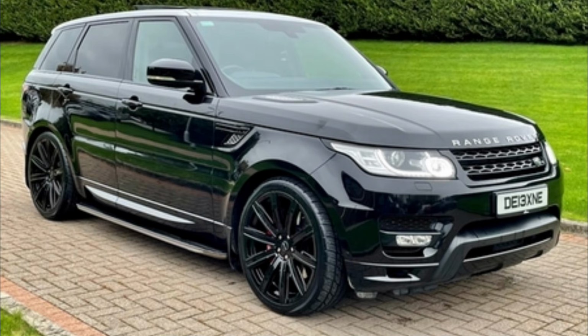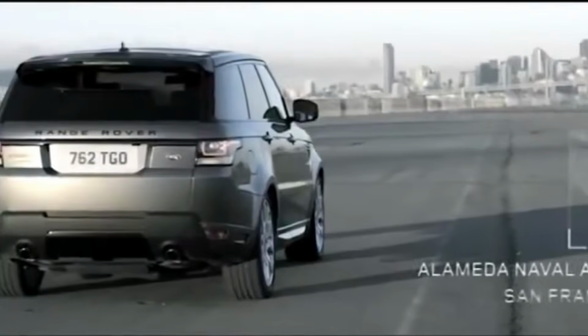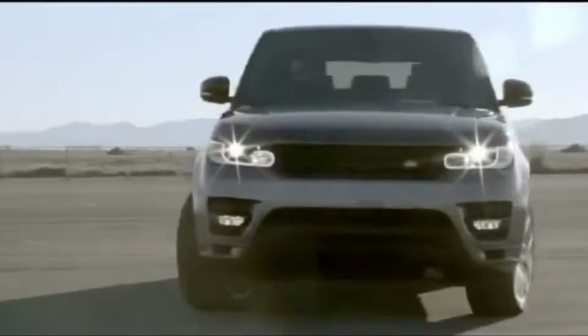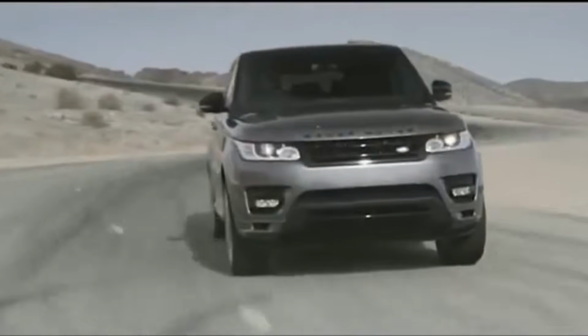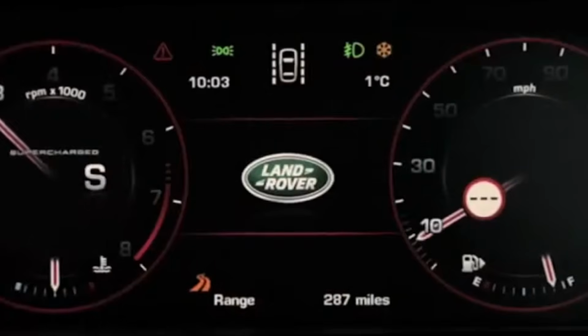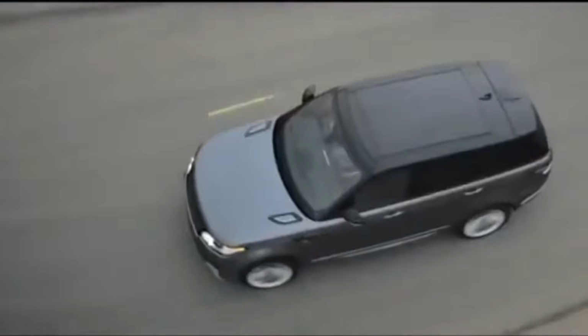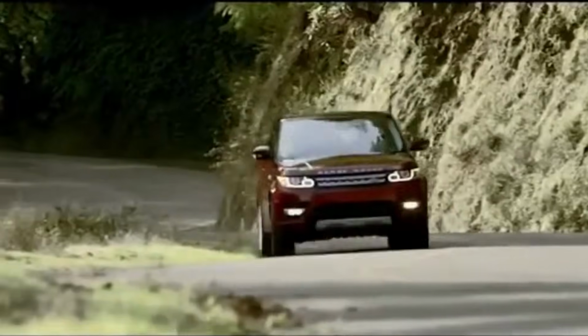Land Rover Range Rover. Ah, the Range Rover. It screams status. Celebrities love it. But here's the truth. Owning one is like signing up for a lifetime subscription to your mechanic's wallet. Range Rovers have one of the worst reliability ratings in the luxury car world. Problems with suspension, electronics, and even engines are common. And because parts and labor are expensive, every repair feels like it's priced in gold.